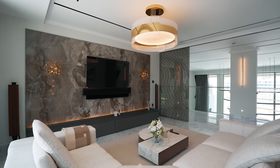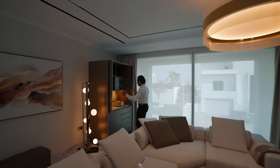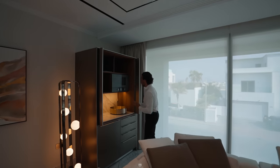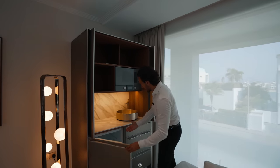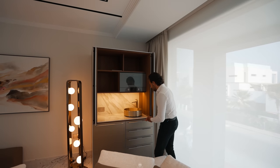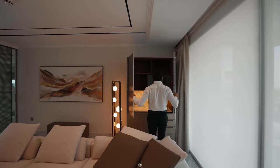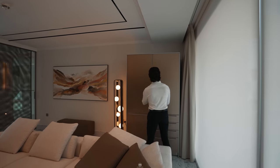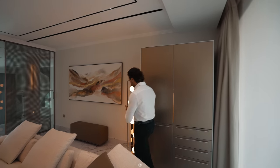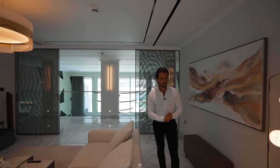Furthermore, we also have this entire setup, which is a little kitchenette, also from Bulthaup, with a microwave from Gaggenau, a fridge underneath, a super nice golden sink from Gessi once again, and this can be closed down in case of need. Voila, super. And a Fendi lighting lamp right there.